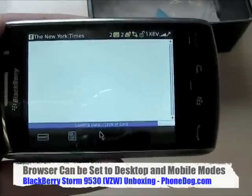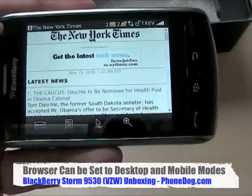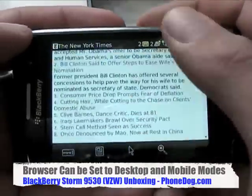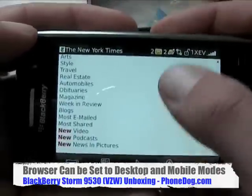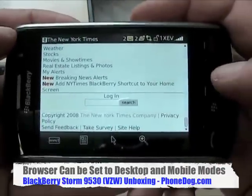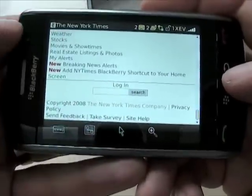So here's the Times homepage loading up over the 3G. So we get the mobile version. Pretty easy to scroll through. Add New York Times BlackBerry shortcut to your home screen.